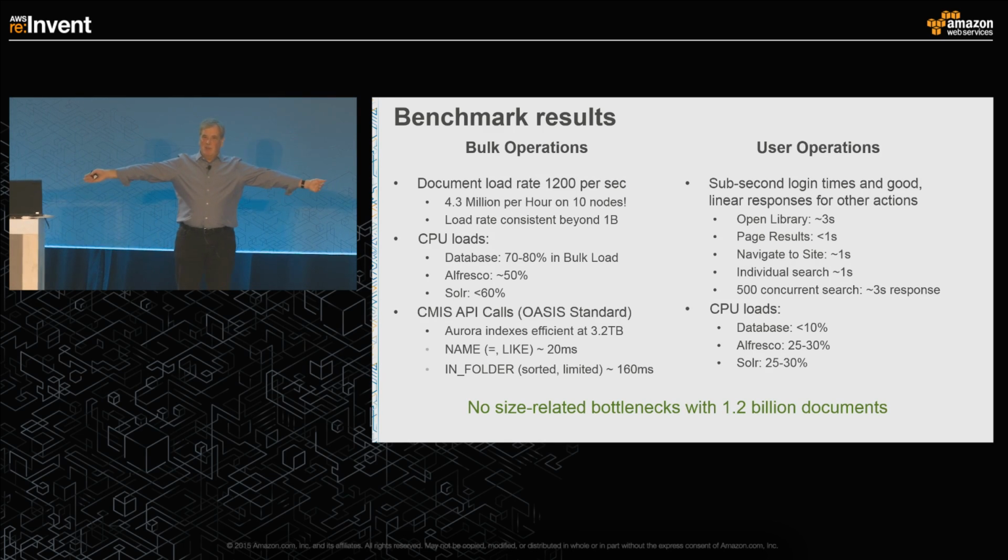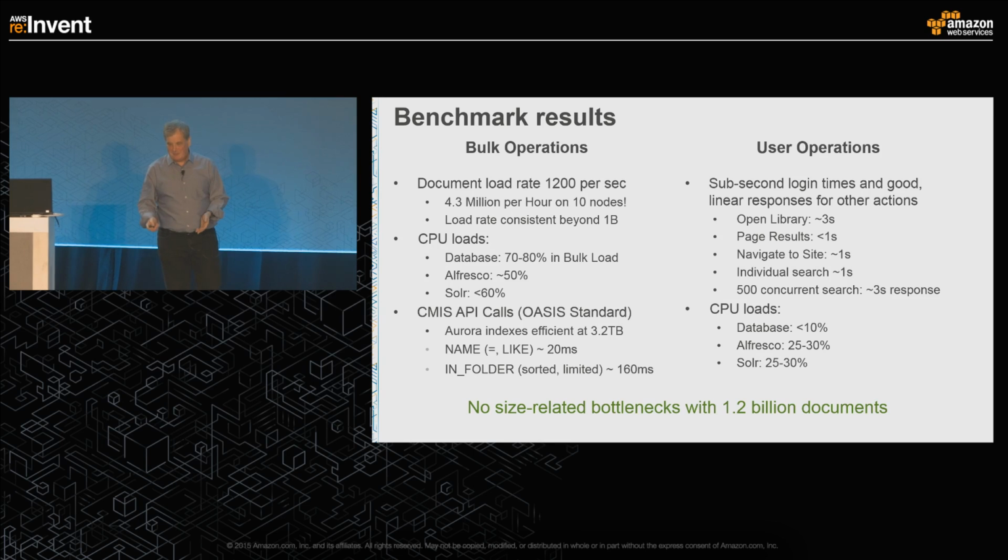Why can't you just allocate it and then shrink it back down? You can only do that with something like Amazon. You can't do that with an on-premise solution.